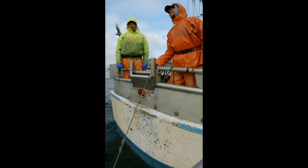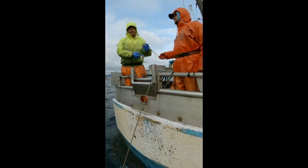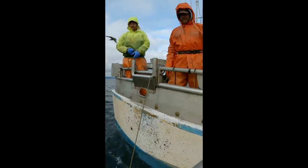Nice when the wind stays down. Doesn't take very much of it to make it cold out here.